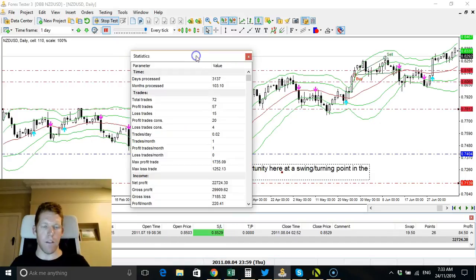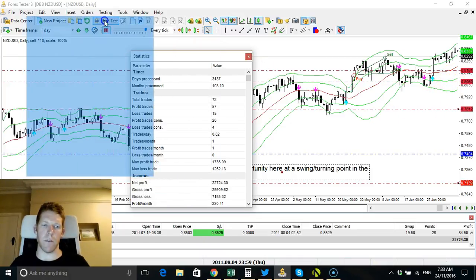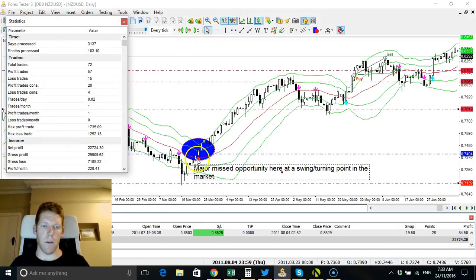All right, let's bring the stats up. Everyone can see them. So this is the double Bollinger Band method, utilizing price action, support resistance levels. It's mainly just, it's more just a guide to identify trends and swing points. So I'll point something really sweet out here that I missed, was this one here.